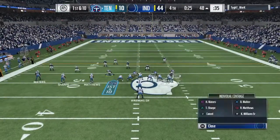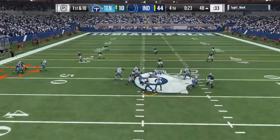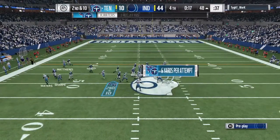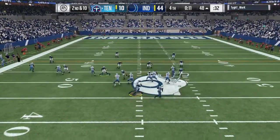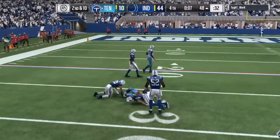Another pistol look here. A 1st down throw for Mariota. Firing quickly here, and that's complete. No gain there on the completion. 2nd and 10. Well, he caught it right at the line of scrimmage, and before he could even think about advancing it forward, he got hit. Great tackling, because that's what you're taught. Don't give up yards after.